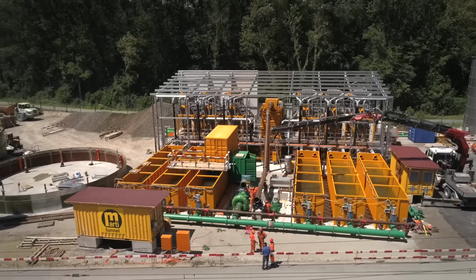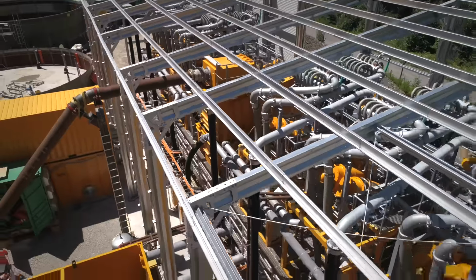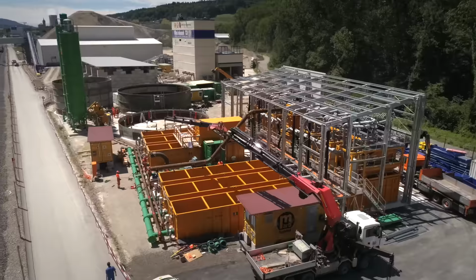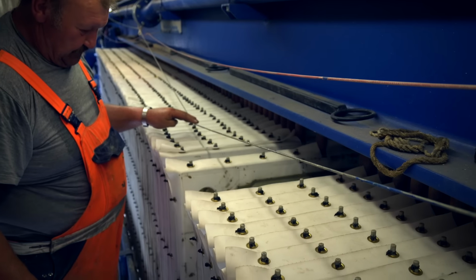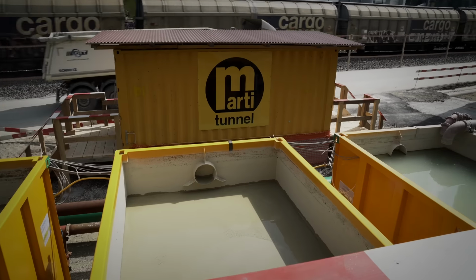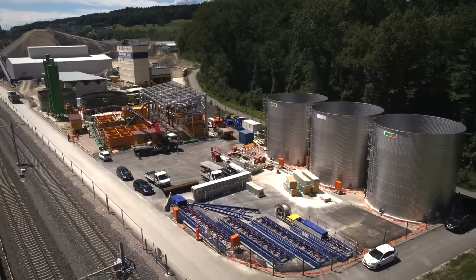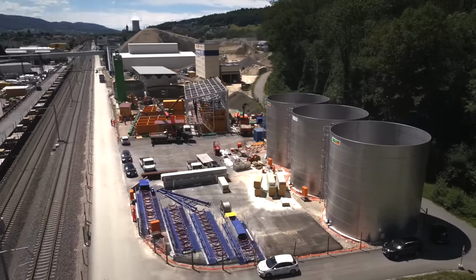A separation plant was built on the site. Here, the excavated materials are separated from the bentonite in a complex process and fed on to the gravel plant. The suspended solids in the bentonite are separated out by filter presses and disposed of. Since the bentonite loses its solidifying effect with each cycle, it is continuously enriched with fresh bentonite. It is then pumped back into the tunnel boring machine.